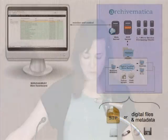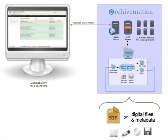So this is just sort of an overview of our technical framework. This management is done via this web dashboard. It actually looks a little different now. This is point 8 that's on this scan. And then through that dashboard, the user is monitoring and controlling via a web server, and that web server is attached to what we call the master control program, the MCP server. And that server has the file share that contains all of the Archivematica watch directories.